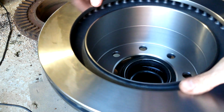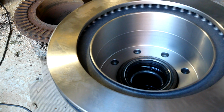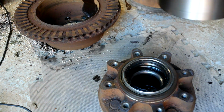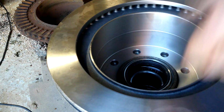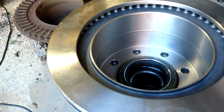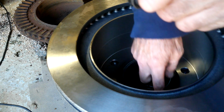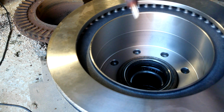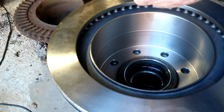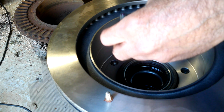Alright, so now we put this on here, like so. Let's make sure they're the same height, just for kicks and giggles. Oh yeah. Everything for this truck is so heavy. Alright, now the bolts have shoulders on them, as you can see, so you just got to put those in. I am going to put a little bit of Loctite blue on there. Just going to put a dab and put them in.